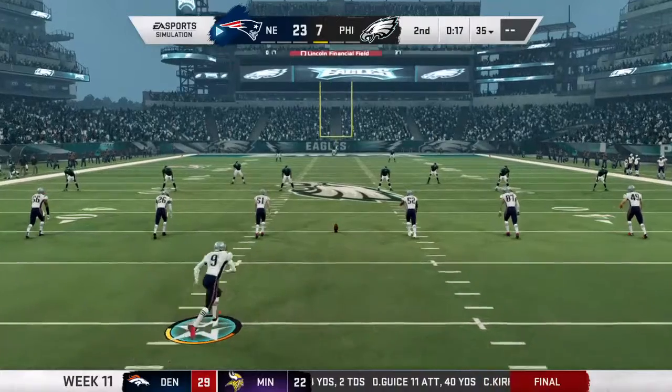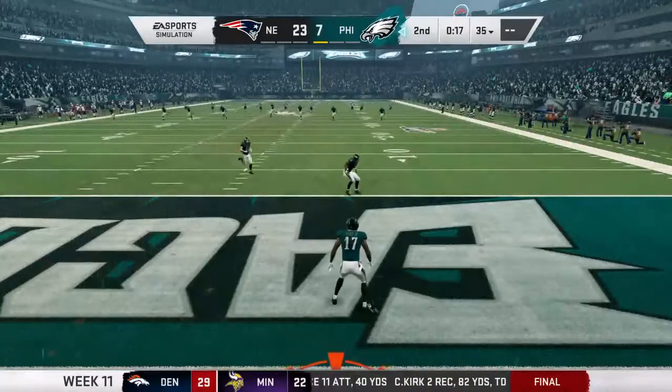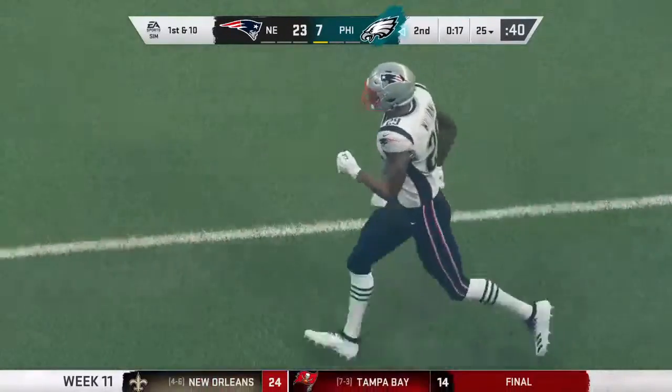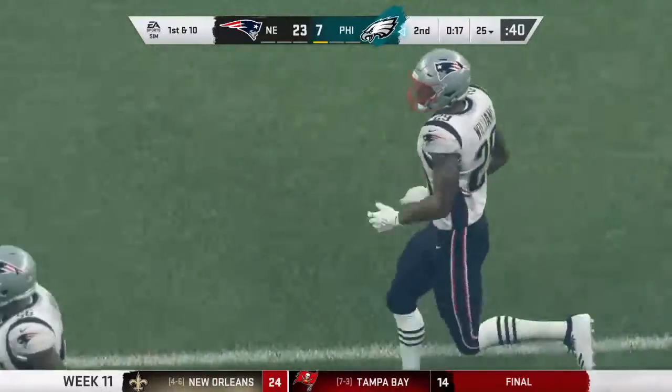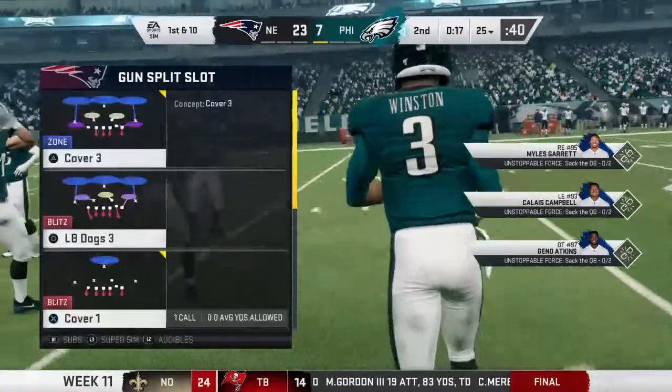The point after is up and good. And the decision to just kick the extra point winds up successful. And this will be a touchback as that sails over the end line. A look at Jameis Winston now as he gears up to lead this offense again.